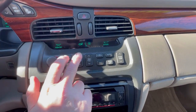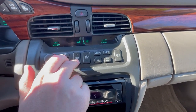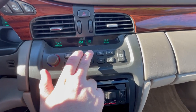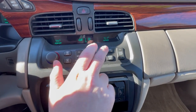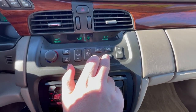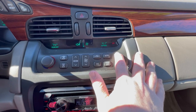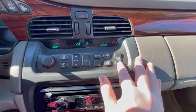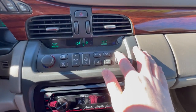Front and rear defrosters, panel distribution here. Also got fan speed control here. Recirculate, AC, automatic climate control, passenger off, outside temperature indicator, and our passenger temperature controller. It's hard to see, but the blue segments show how cold it is.